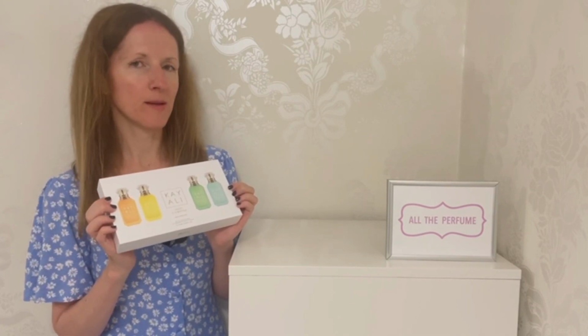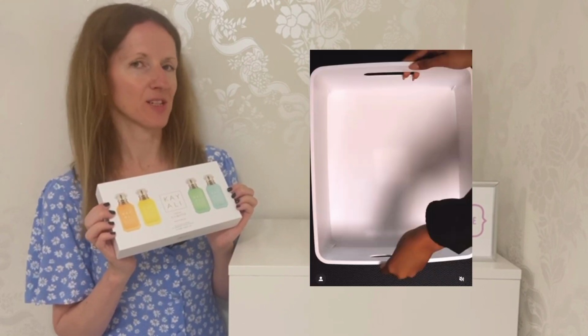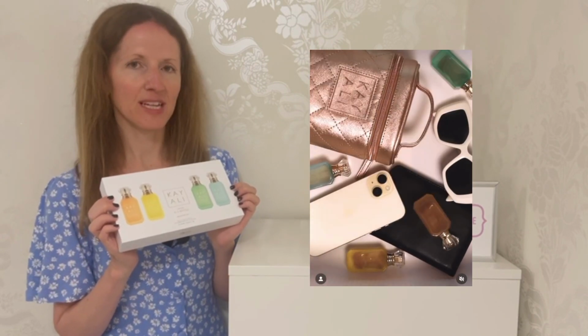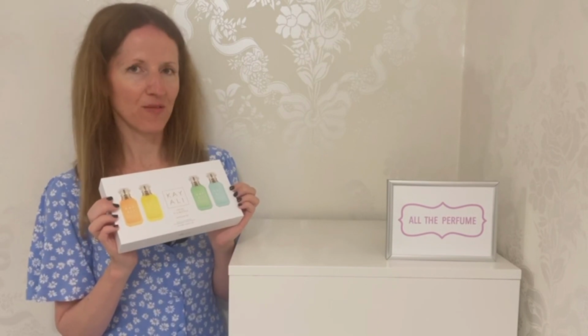But you know, there is also something fun about these minis as well, because Kayali have shown on their Instagram little bottles being loaded up onto the tray on that airport conveyor belt, and there's fun in the idea that you can take them away being the size that they are. So they are very cute.